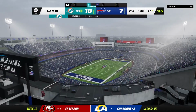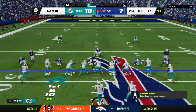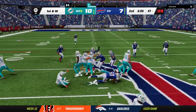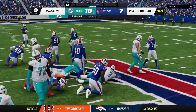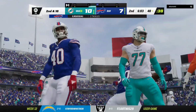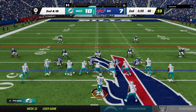And that's a more than acceptable read right there because it's zone coverage, so timing is everything. This time he waits for his man to come open, puts it right on it, and they pick up a first down. And not able to break away this time as they're going to stop it right around the line of scrimmage. No gain on the play there, 2nd down.